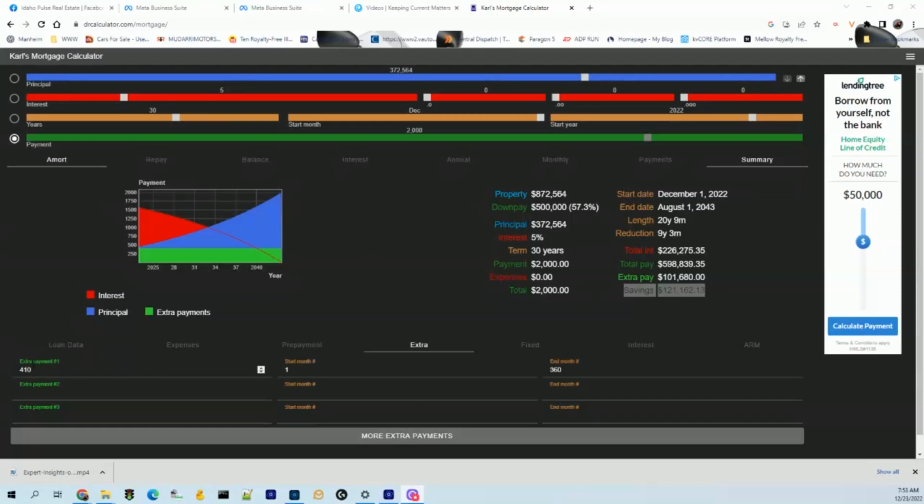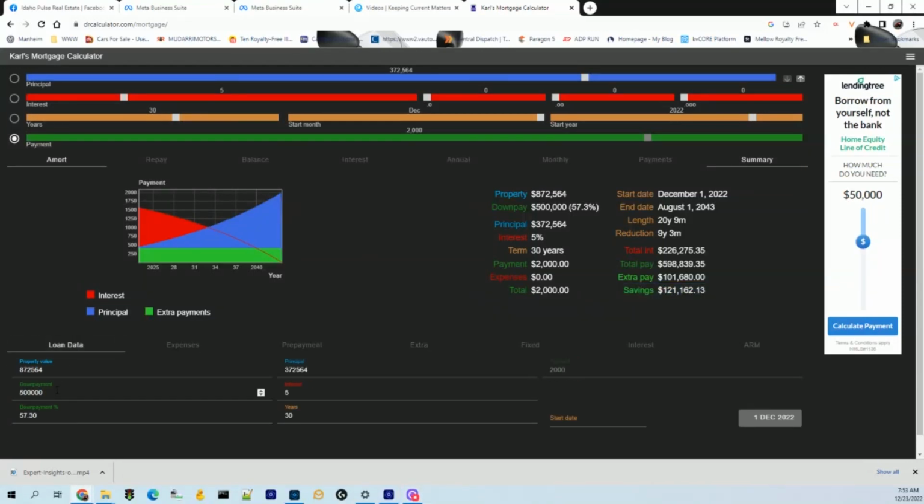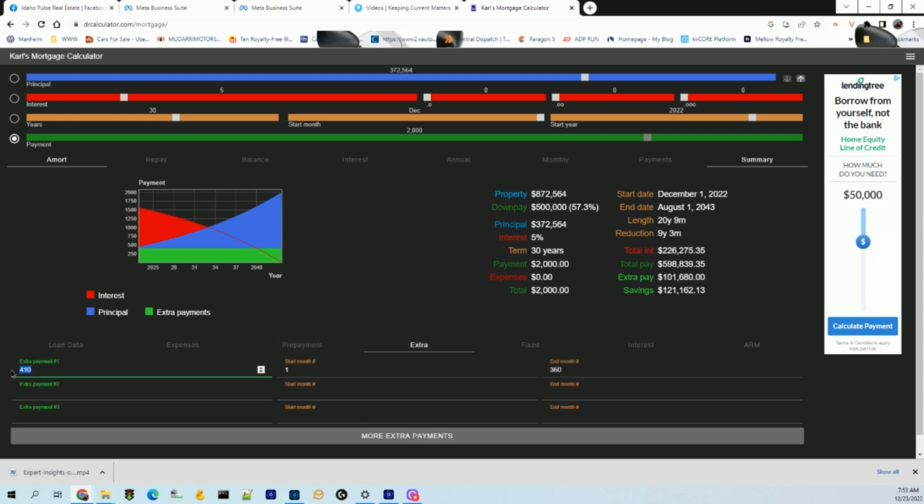So the other one that I wanted to tell you about is if you take a set amount. So if you take $400, for instance, $410, I think it was. So if you take $410 and just add that from the very beginning, so you start making $410 in extra payments from the get-go, what's going to happen is with the same scenario, $2,000, so now it becomes $2,410 just in this scenario. We just did a blanket amount. It took the same amount of time, but you actually saved more money. So instead of saving just over $100,000, we saved $121,000.